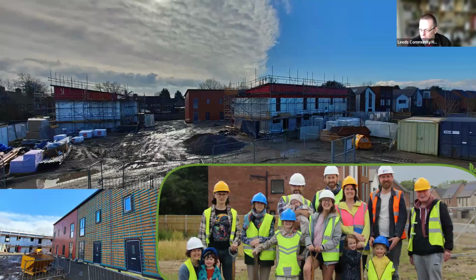And that's an example of where we are. That was a picture from last week, so you can see we're well advanced on getting those houses up, and that's some of the community there who are ready to move in.